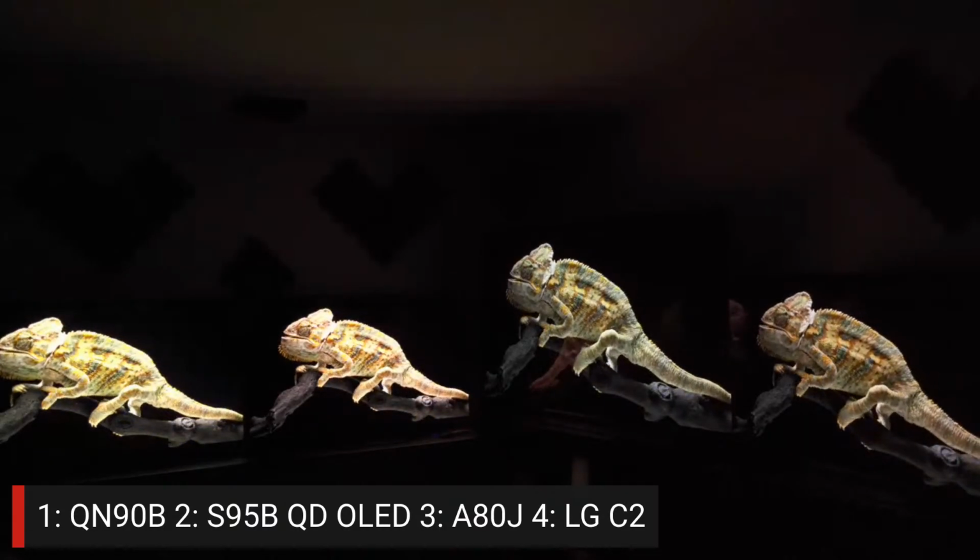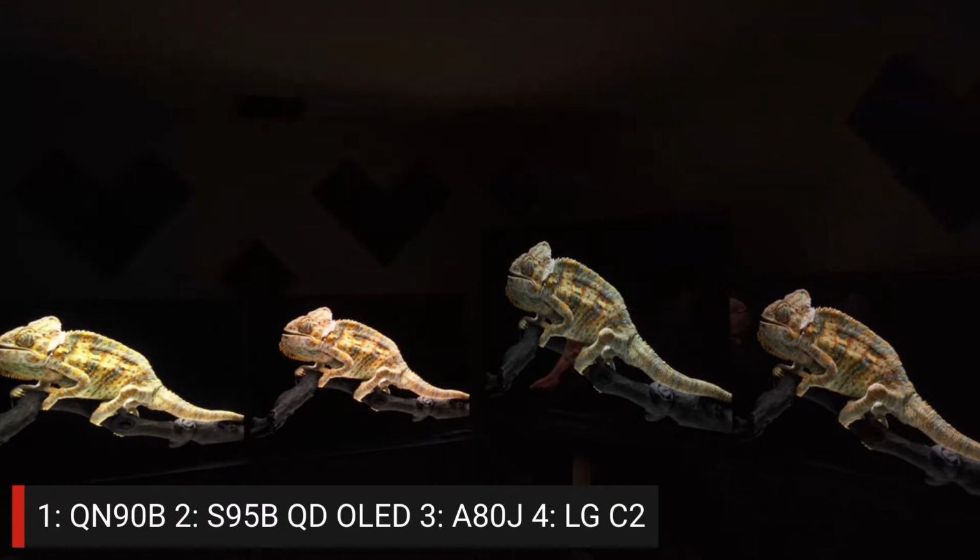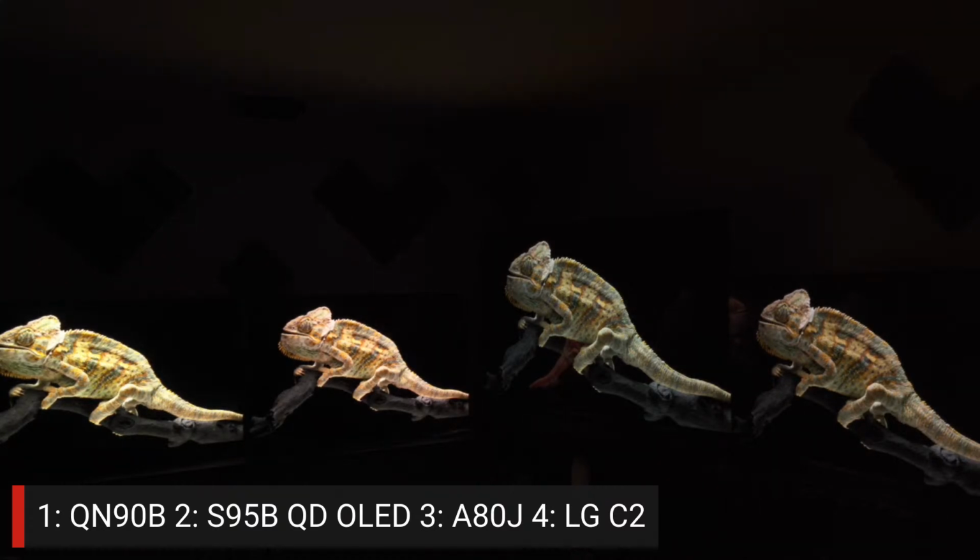This one is where you can see a lot of the color difference as well. If you look at the Chameleon, let me adjust. You see how the yellow's pushing in the middle there? Yeah, you can see that big time on here.